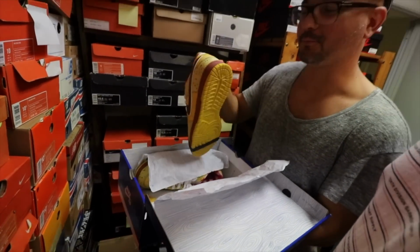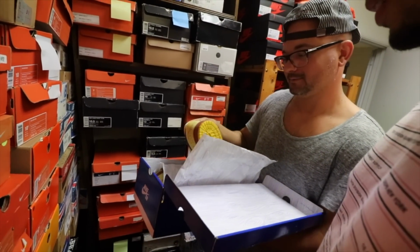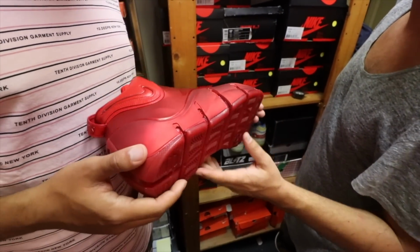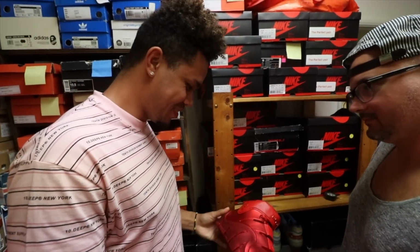You know what's funny? Like retail, yellow shoes never sell well. Which doesn't make sense to me. I mean, they just never do. Now yellow's kind of coming back. Yeah. Another LeBron unreleased. I love the color of this. Yeah, it says size 16. God dang, these are huge.